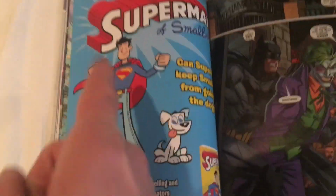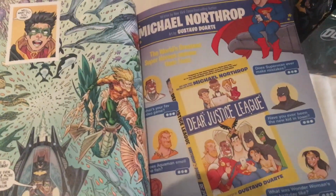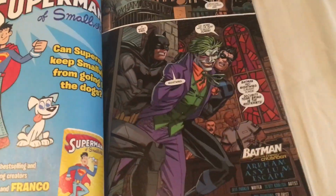Okay, look at these ads. Look, okay, they're targeting it at the moms and the kids. That's good. So it's the Superman of Smallville young adult book, and it's the Dear Justice League kids books. All right, good. So they're targeting the advertisements to the presumed audience.